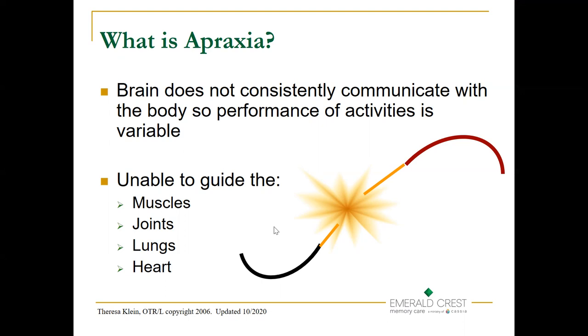The brain does not consistently communicate to the body what it's supposed to. If I give somebody a verbal direction to stand up, especially in the late stages of dementia, that's where we see this apraxia arise more commonly. Those words don't mean a lot, and it takes them a really long time to process it. It's almost as if their brain has to go through those steps of, okay, stand up, put my feet on the ground, use my arms to push myself up, stand tall, get my balance.